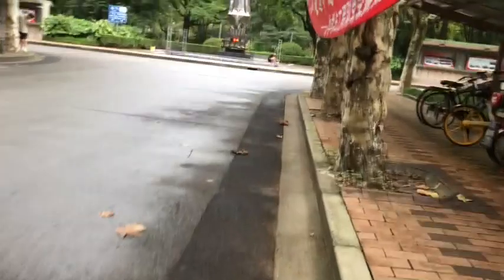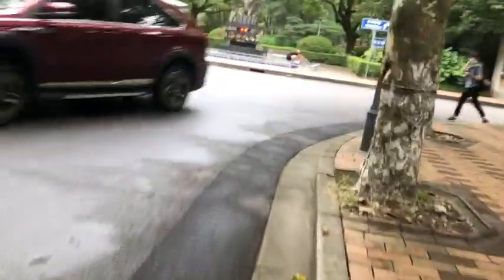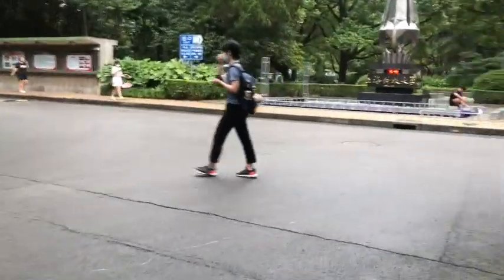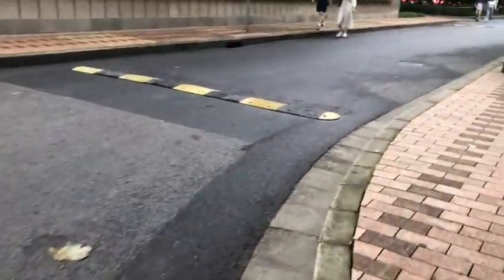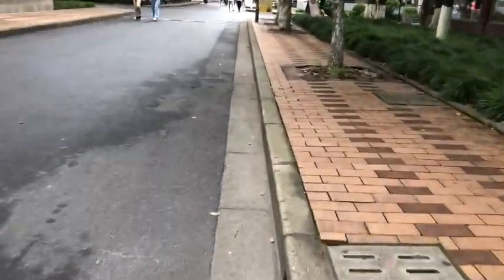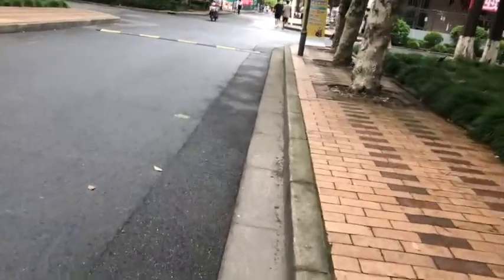This is the first thing you'll see when you enter the campus. You'll see a statue. On your left there, that is where you'll be able to ride buses to the different campuses of Shanghai University. There's one in Yancheng and in Baoshan. There's a timetable of which you can travel. But as you see, I turned right.